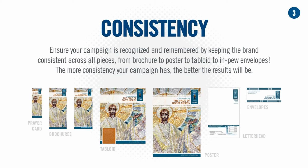consistent. And even the one color pieces, we also want to make sure that even if it's just a one color piece, that also is consistent with the four color. We're pulling out a color from the four color pieces, using it on the one color pieces and making sure that that one color is the same one color that's used on those different items as well.